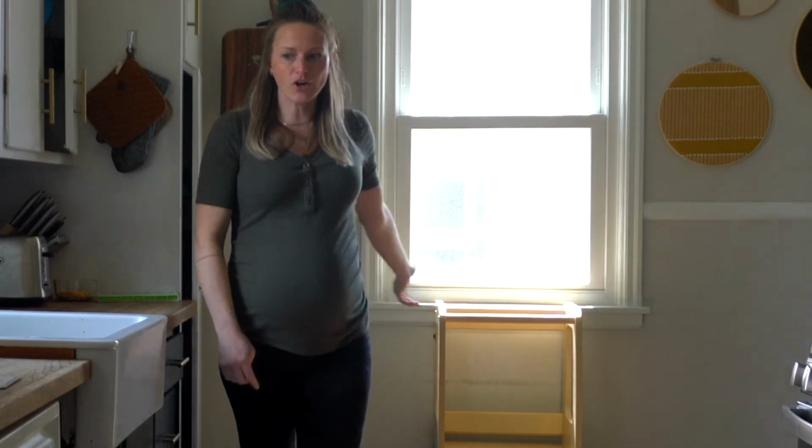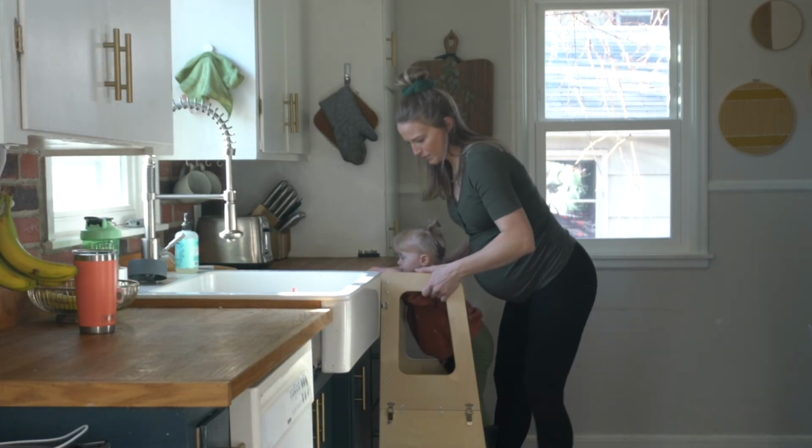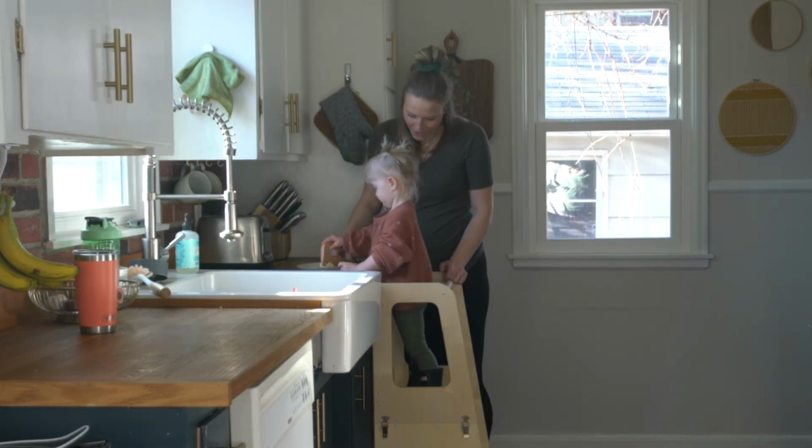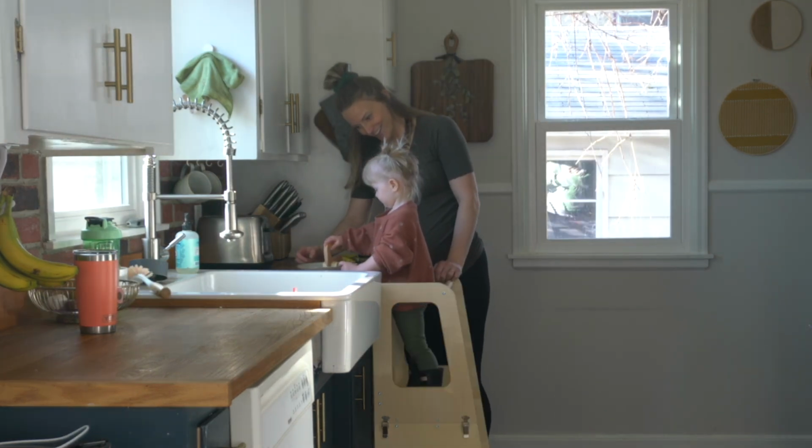A lot of the time, it sits right here. You can see out the window. At this age, they want to be up, they want to see what's going on, they want to be active. It's nice to include them, and you definitely have to slow down to be like, okay, yes, you can help me with these things.